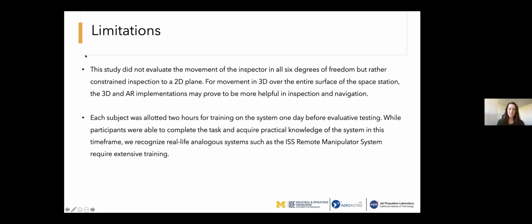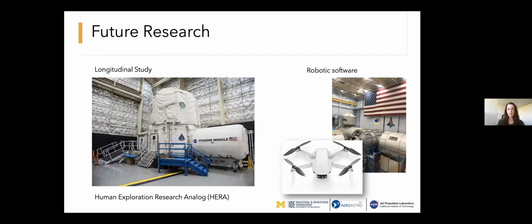In terms of limitations, the movement was constrained to a 2D plane, so it did not evaluate the full 3D space. We understand that 3D and AR implementations may prove to be more helpful in these 3D configurations. We also recognize that our subjects were allotted 2 hours of training on the system 1 day prior to evaluative testing, but we acknowledge that other analogous systems require quite a bit of training. So understanding and future research on these 2 aspects would be interesting to consider.